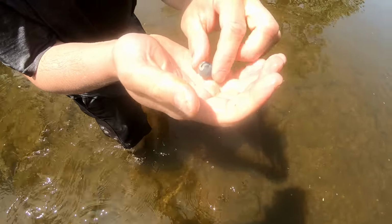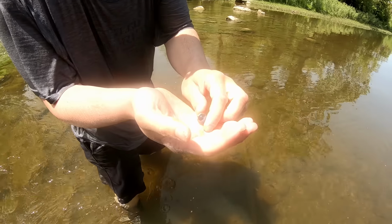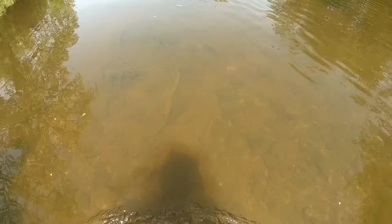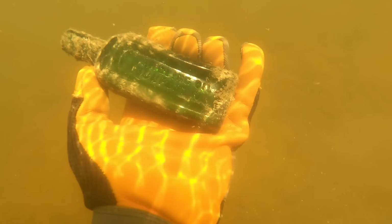So beautiful. It's called wow. Agate marble. Agate marble? Cool. How old do you think? Probably from like the 30s, 40s. Oh, it's so pretty. That's awesome. I don't know how you spotted that. That's crazy. Woo!